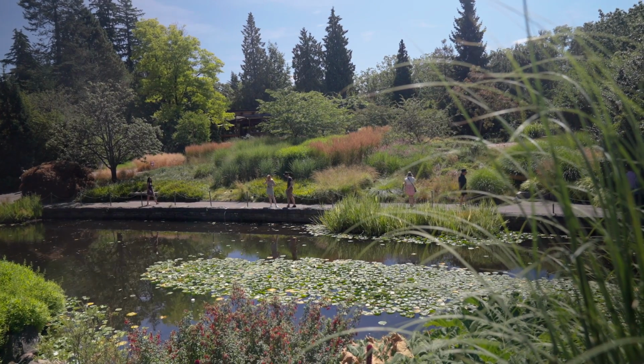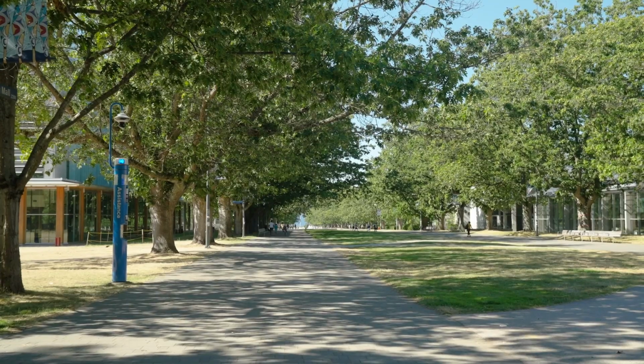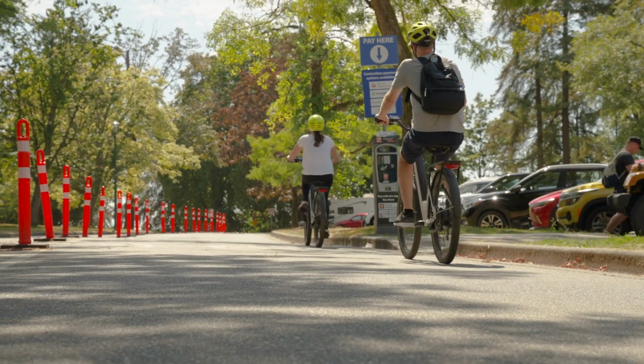All of us should have access or views of 3 trees outside of the windows of our house, 30% canopy cover in our neighborhood, and a park or other green space within 300 meters of our house. That would allow us to experience biophilia on a daily basis.